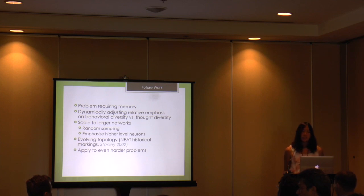So at the beginning, it's easy to generate novel behaviors. And so we would like to emphasize thought diversity more when it hits some kind of plateau. We'd also like to scale to larger networks, and in that case, computational costs would become somewhat of an issue. So we would take either a random sample, or we would emphasize the higher level neurons, so abstractions of thought. We'd also like to make this method work with evolving topology, for example, using NEAT historical markings. It's not directly related to the approach, but currently we're comparing vectors of the same length, so we'd like to also make it work with evolving topology. And we'd like to apply it to even more difficult problems.